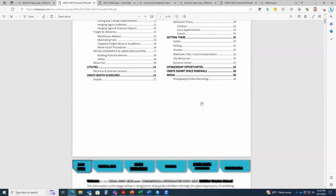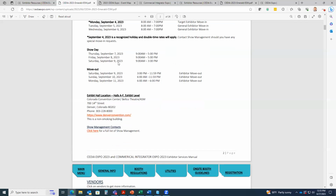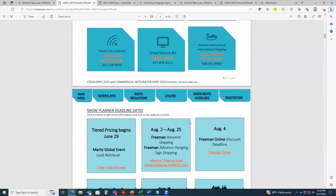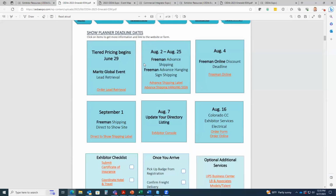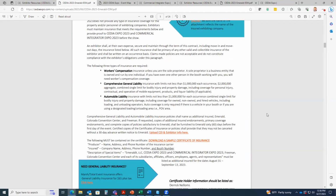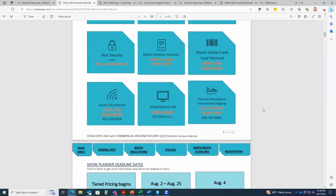We can review some of those today, but all your plans for target move-in and ordering services at the show for your booth are there. We do have some deadlines coming up. In fact, one is coming in 2 days for lead retrieval. So if you want to order lead retrieval from our friends at Merritt's, who handle registration and the attendee badges, and you want to save some money, you want to get that order started soon. There's a lot of information on here, checklists, etc. So please download this and review it from the website.